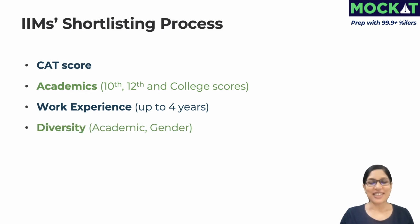But coming back to our shortlisting process, another thing which many of the IIMs consider is your diversity factor. This will include academic diversity, where points are typically awarded to anyone who's a non-engineer or perhaps coming from a non-science background. Certain institutes like IIM Ahmedabad and IIM Calcutta get into more detail, splitting it into science and engineering, commerce, humanities. There are multiple criteria, which they've listed out on their website.